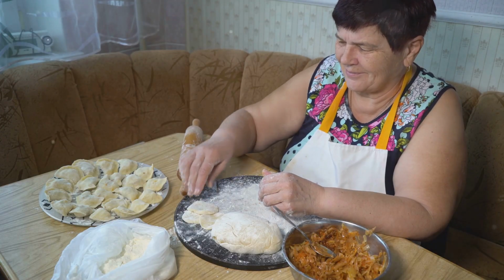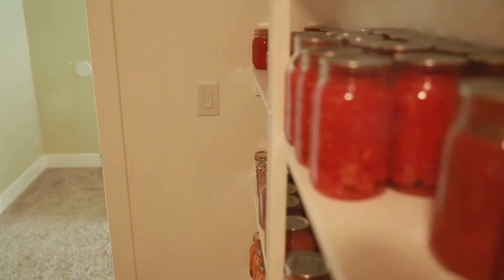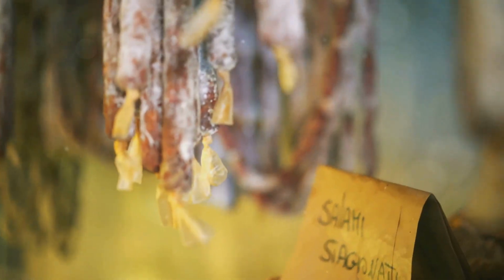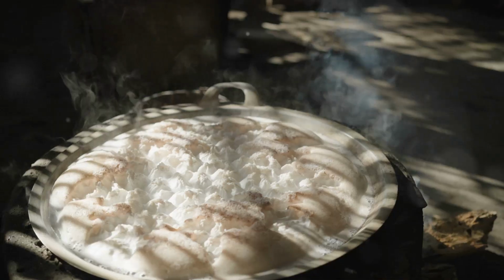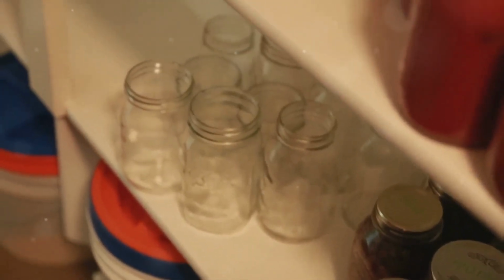These methods aren't just survival tactics. They're a way of life rooted in creativity, tradition, and practicality. While many of us worry about freezer burn or power outages spoiling our food, Romanians have developed techniques that allow them to preserve food for years without a single watt of electricity. In this video, we'll explore how they do it and how you can incorporate these methods into your own home, ensuring you're prepared for any crisis.